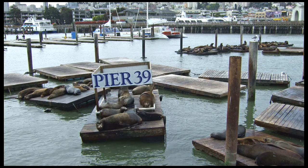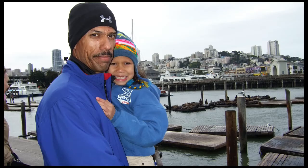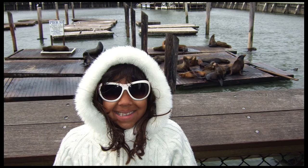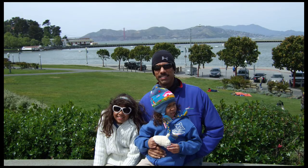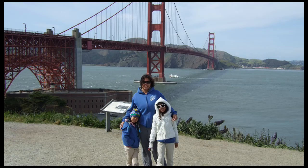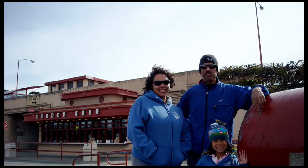Then we went to Pier 39 and saw some seals. Well, that's at Fisherman's Wharf on Pier 39. Then we went to Fisherman's Grotto for lunch. And Monica bought a little pup seal. That's what she's holding. So we walked around, we had a good time, and then it was time to head home. We stopped halfway at a hotel, and that was our trip.